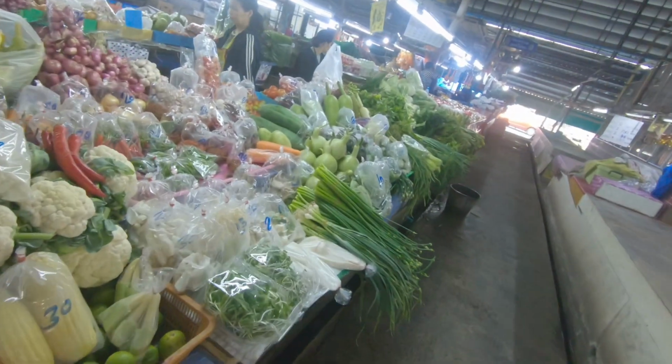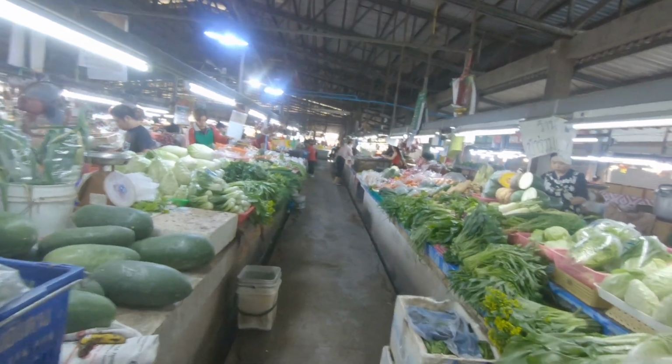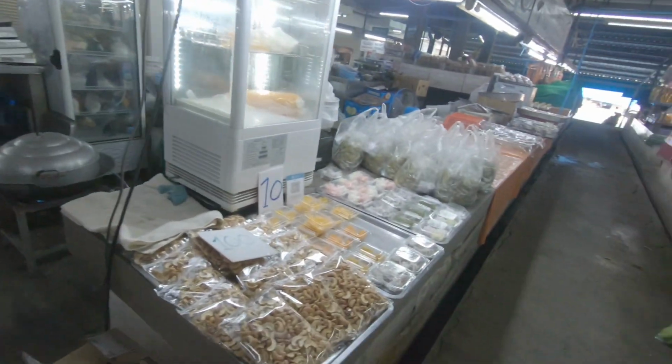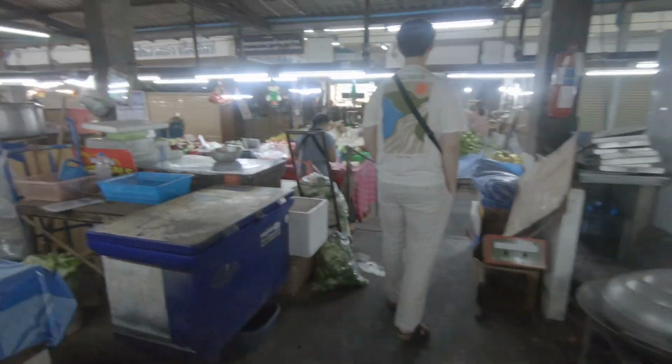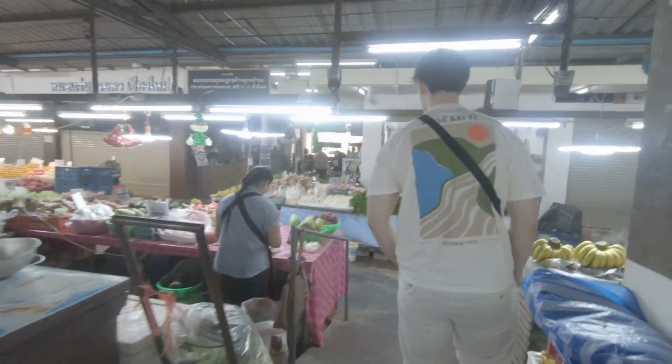So as Harry said, we are now at the local market. We've just been given time to walk around and shop and see what there is. We're now walking past the vegetable aisle. It's really cool. There's so much stuff here. Bananas.